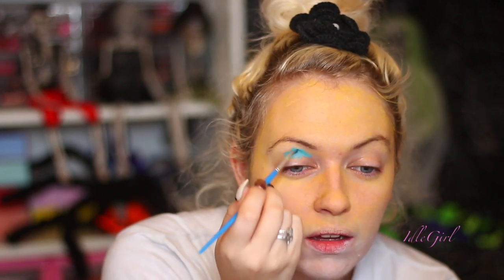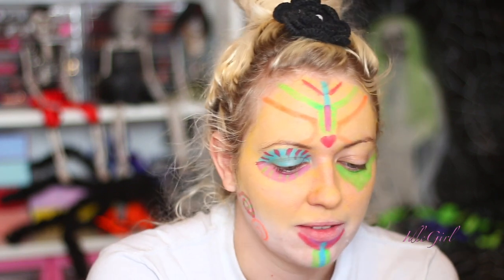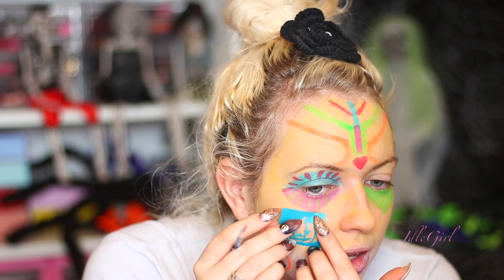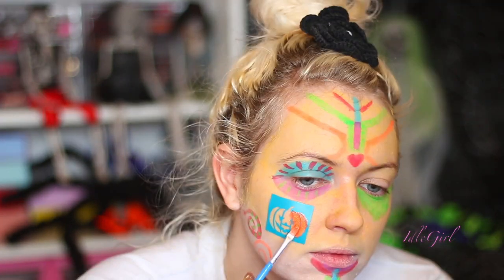Oh! Okay. That's applying really nicely. I'm really, really happy with how that's applied. I hope this works now, honestly. Oh my God, okay. These are sticky. It should work with the brush though, shouldn't it?